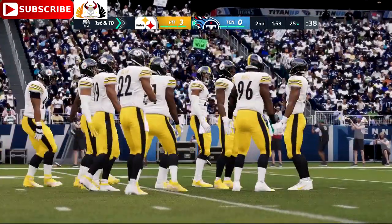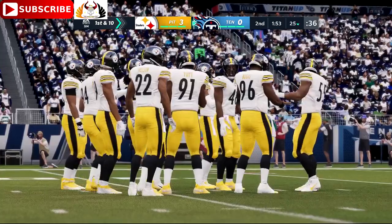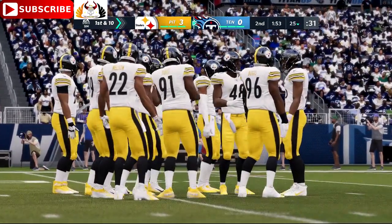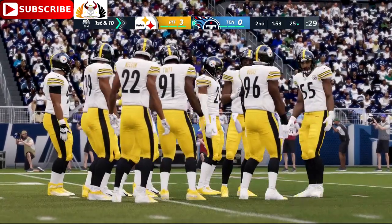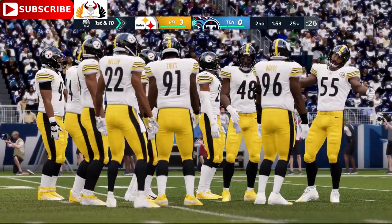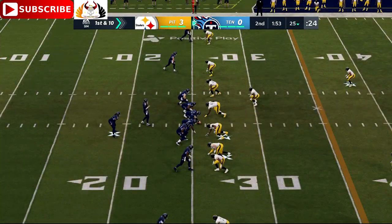Not at all, and let's face it, every facility we visit, everyone talks about converting on 3rd down, how big that is. In this situation, they've had to punt it away twice, so they're furiously going over things on the sidelines. What do we need to do to pick up a 1st down and change our momentum?